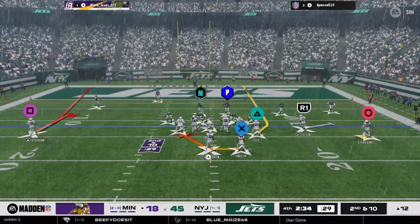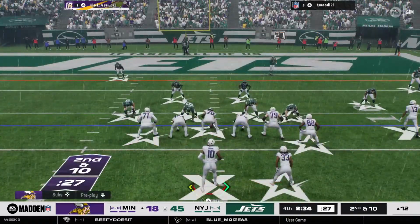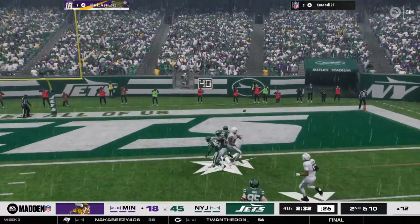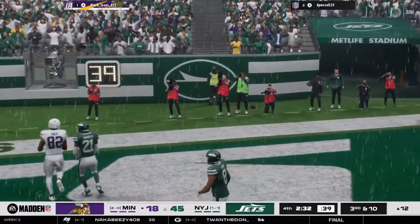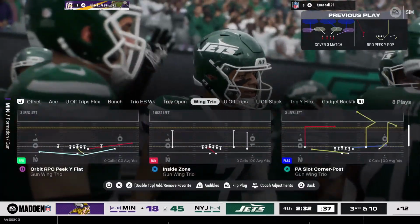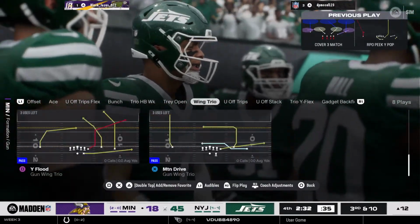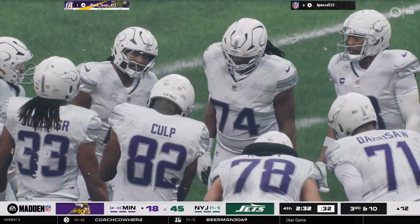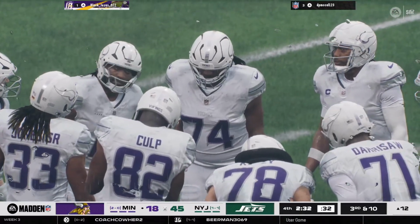Second and 10. That's to the end zone, but just too far out in front. That one's incomplete. They let a golden opportunity slip away on that one. That's the matchup that they wanted. They just couldn't quite capitalize on it.